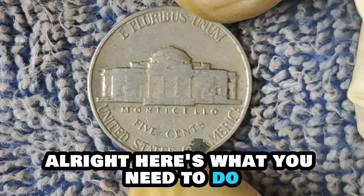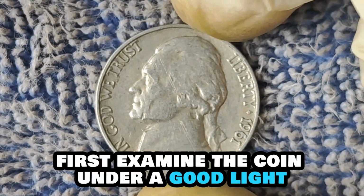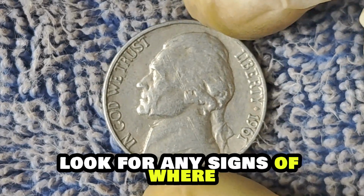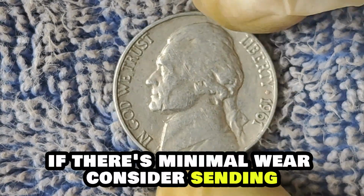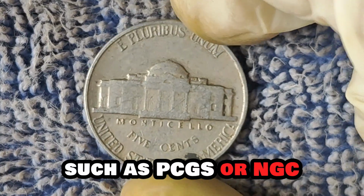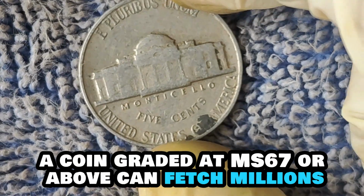Alright, here's what you need to do if you think you might have one of these rare 1961 Jefferson nickels. First, examine the coin under a good light. Look for any signs of wear. The more pristine the condition, the better. If there's minimal wear, consider sending your coin to a professional grading service, such as PCGS or NGC. A coin graded at MS 67 or above can fetch millions.